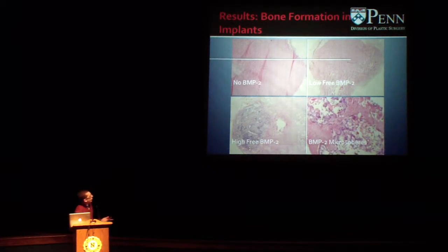The second group, which is just a low dose of the protein just freely poured into the body, again, nothing happened, which is why I said earlier that just a low dose, the body won't react to it. Here we see our high dose. This is what the surgeons do currently in the operating room. They just kind of overwhelm the body with the amount of protein to grow bone. We do see some bone formation here, but that's expected also.